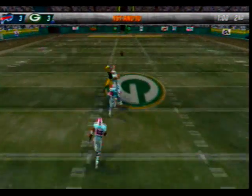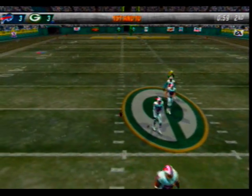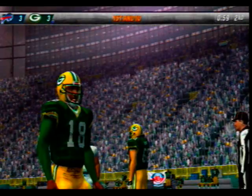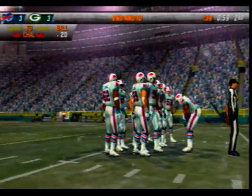Gets rid of it. Incomplete as the defender knocks it away. He was in the right place at the right time, and that saved them from giving up a lot of yardage.